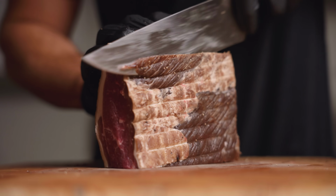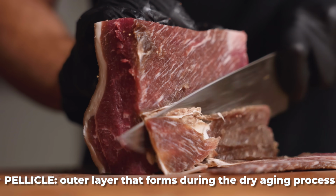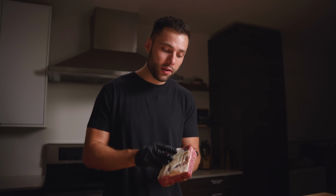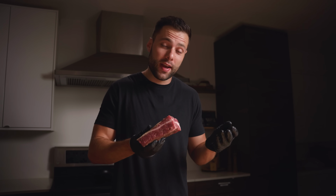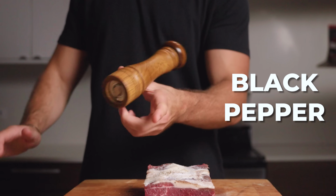Like all dry aged steaks, I'll remove that outer layer, the pellicle, which is not really edible. And I'll also just remove some of this fat on top. And what we're calling our $1 steak is all trimmed up. Now, dry aging does drastically improve tenderness, so I sort of have high hopes. I'll just do a little bit of salt and black pepper.